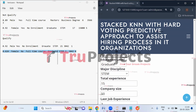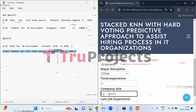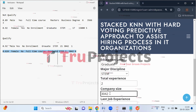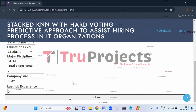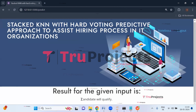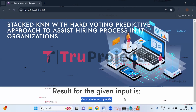Total experience is 2. Company size is 3042. And last job experience is 0. So here I have entered all the values. Now click on submit button. So here we can see the result, that is candidate will qualify based on the information which we have provided.